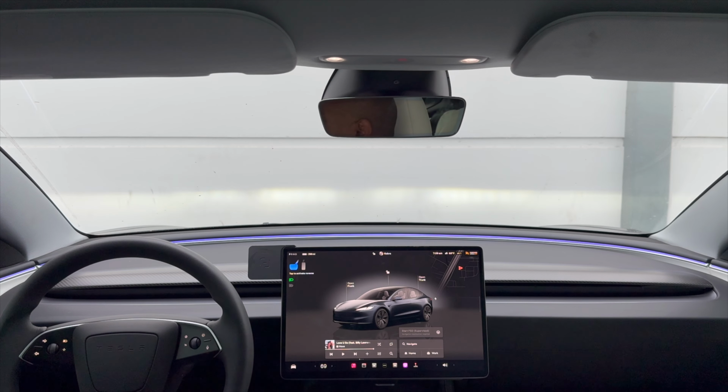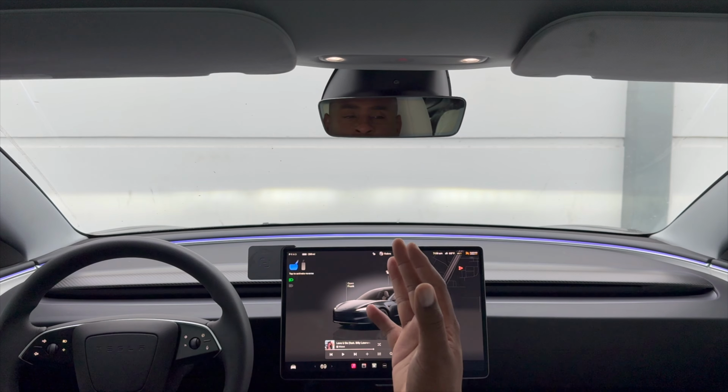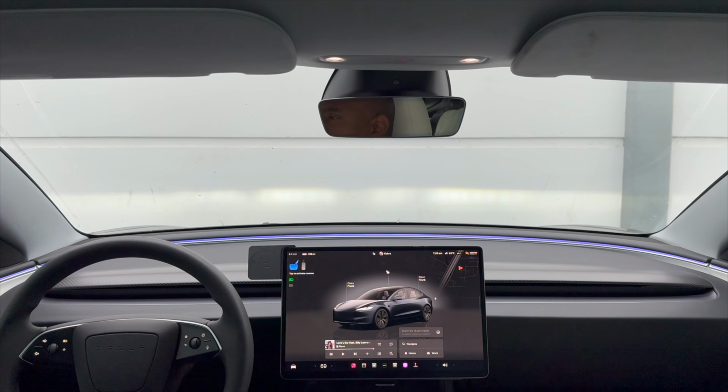But yes, I will say it's better than a Cybertruck. I wouldn't say it's a deal breaker if you have full self-driving on a Cybertruck. You're like, oh, I can't believe Tesla is leaving the Cybertruck in the dust and they don't care about us. Nah, it's still really good. It's still better than most vehicles. But this one, man, they got these ready. The Model 3, Model Y are ready.